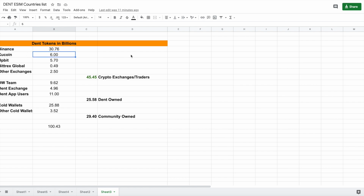And then you have 6 billion in KuCoin, and then you have Upbit, which is a Korean exchange. You have nearly 5.7 billion in Upbit, and then you have Bittrex Global at 0.5 billion. Then you have other exchanges like HitBTC, Ether Delta, and others. So in total, the distribution of DENT tokens accounts for roughly 45.45 billion tokens in the crypto exchanges, or traders you can call them. They use the exchange as a platform, which accounts for 45% of the tokens being traded.